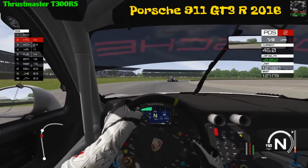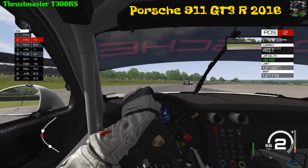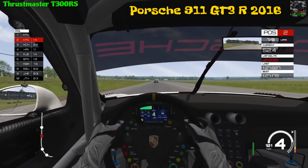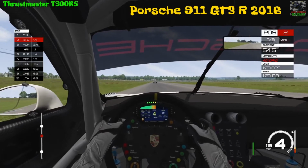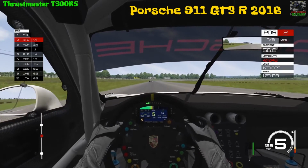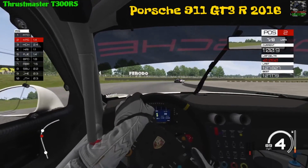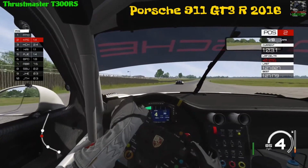Right, slow it down into this turn, and we've gained a bit of time into that turn. Yes, bit of a slide there though. Damn, that cost me. It's just holding the speed through the corners. Definitely feeling a little bit of wear, but hopefully we can just hold it through these next couple of corners. A little bit tighter through there.